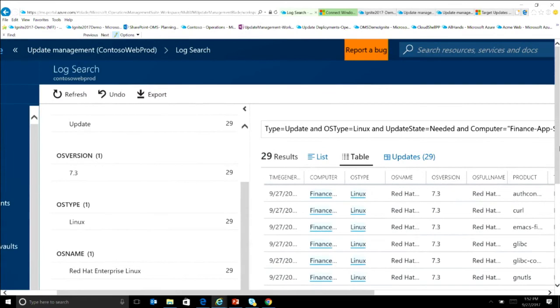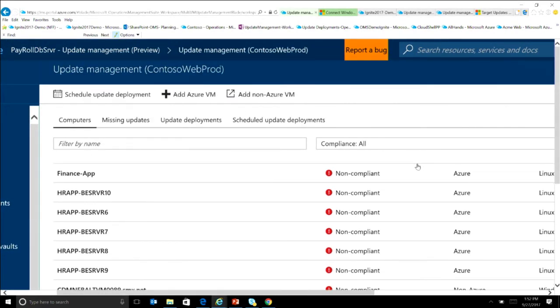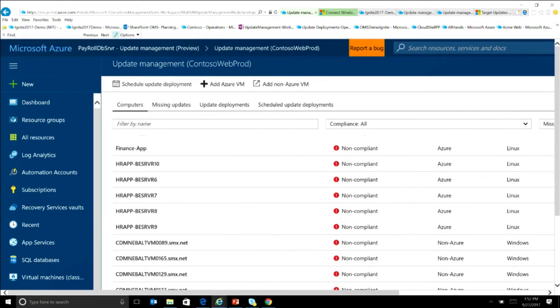Okay, that's a quick overview. So let's jump back to the solution. So till now, I've shown only Azure VMs, a Linux VM or a Windows VM. You get the same experience whether it's an Azure VM or a non-Azure VM. If I pick up a non-Azure VM, you get the same experience.